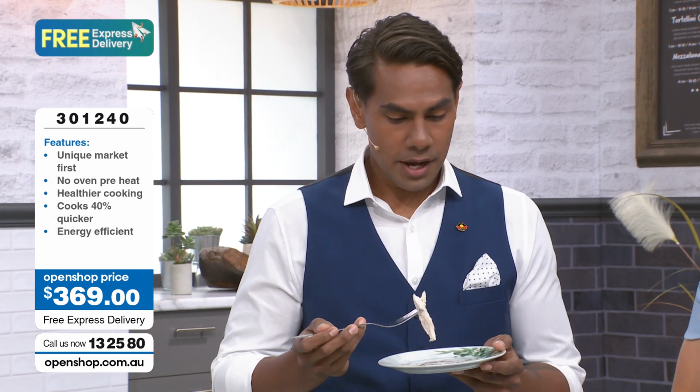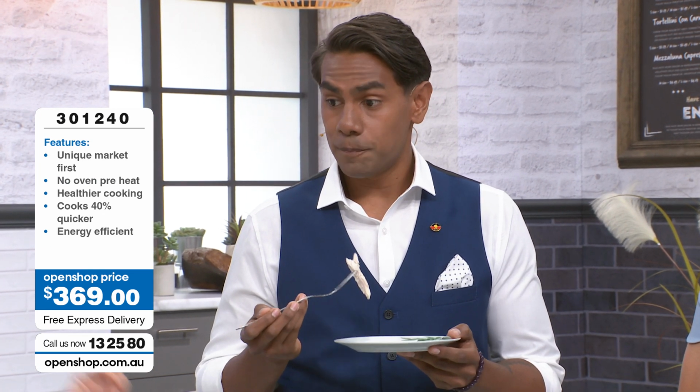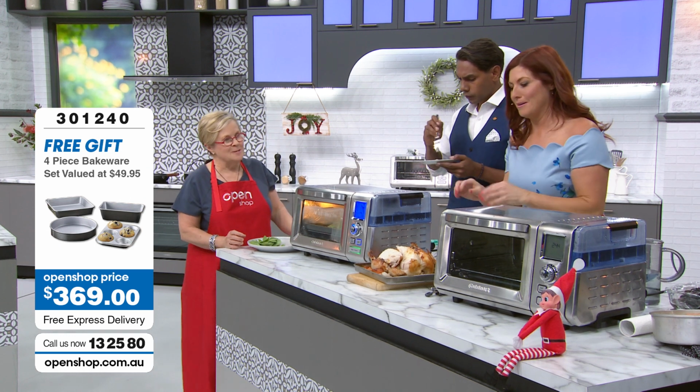Honestly, that food is really so moist. Yes, very, and that's the steam. So you've got that beautiful flavour from the skin, and everybody loves a bit of the skin from the roast chicken. Oh, yes, totally.